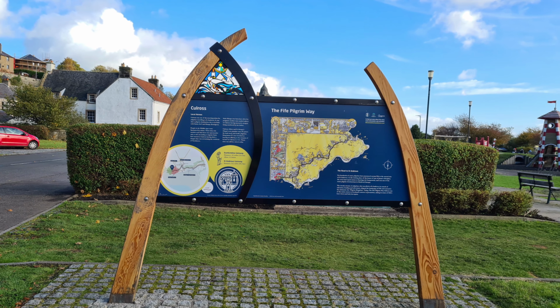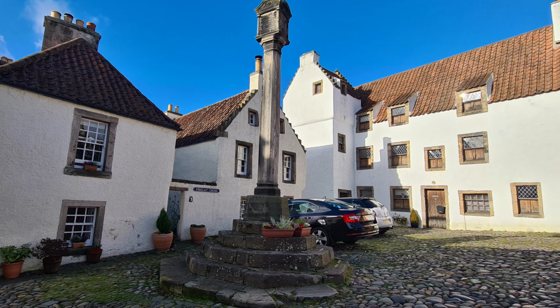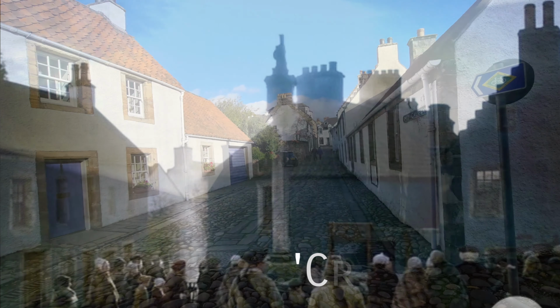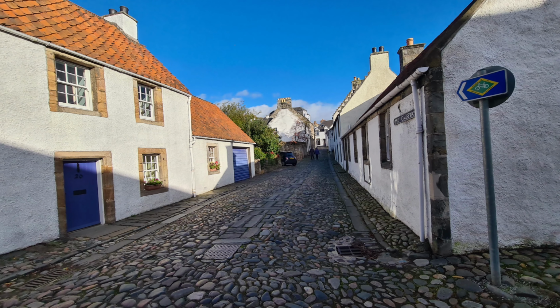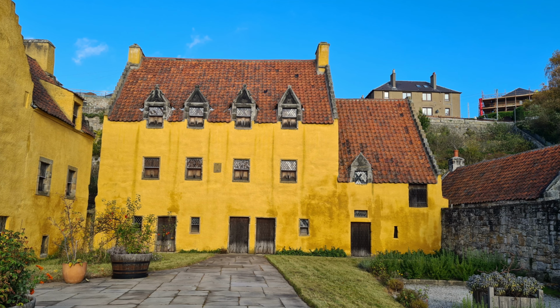That theme runs throughout the day, but the places are well worth exploring, and across the coast is Culross, and here at the Market Cross it's also famous for Cranesmuir in Outlander, but again it's just a really nice village to visit, cobbled streets, nice cafes and coffee shops, and it's also got Culross Palace and the castle and castle grounds, and these are maintained by National Trust Scotland.